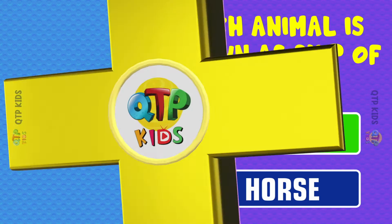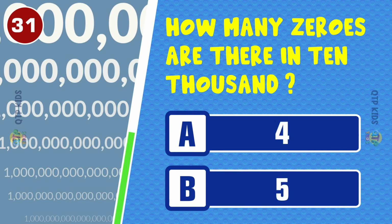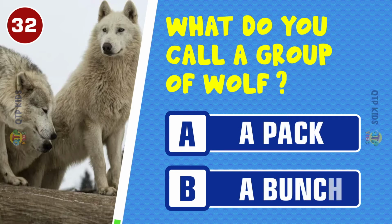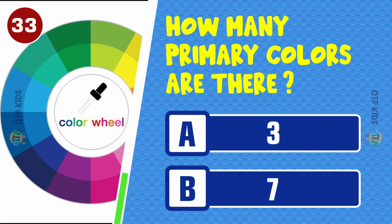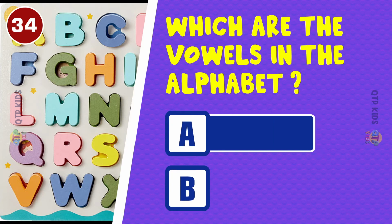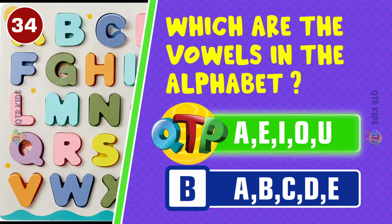Camel. How many zeros are there in 10,000? 4. What do you call a group of wolves? A pack. How many primary colors are there? 3. Red, green, blue. Which are the vowels in the alphabet? A, E, I, O, U.